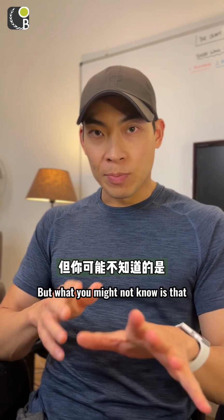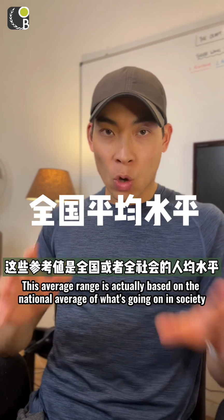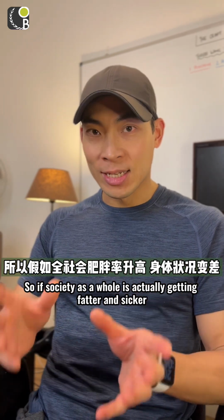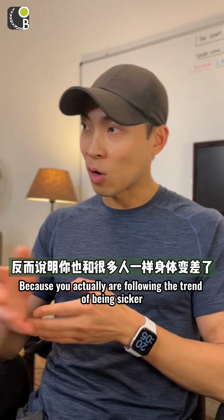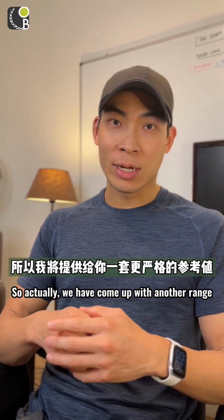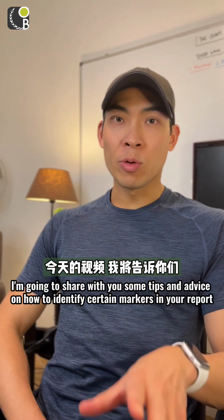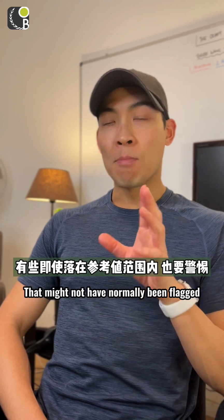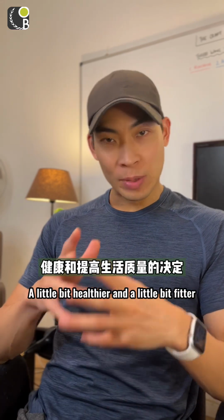You might all know this, but what you might not know is that this average range is actually based on the national average of what's going on in society. So if society as a whole is getting fatter and sicker, then following that average doesn't mean you're actually doing okay, because you are following the trend of being sicker. So we have come up with another range that's a little bit stricter than what you might see on a report. In this video, I'm going to share some tips and advice on how to identify certain markers in your report that might not normally be flagged, so that you can make choices and decisions to make your life a little bit healthier and a little bit fitter.